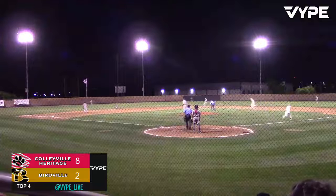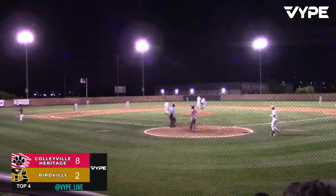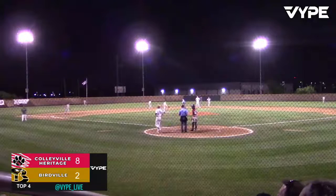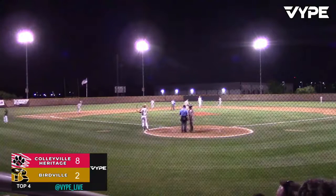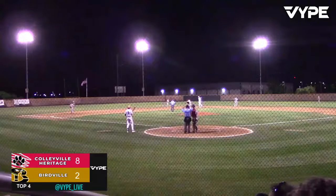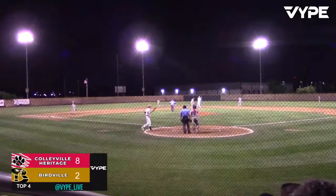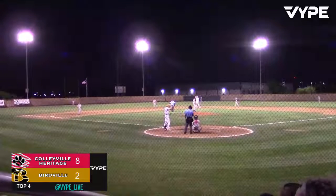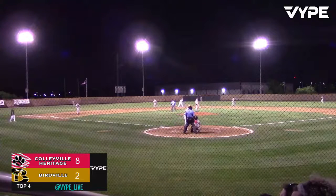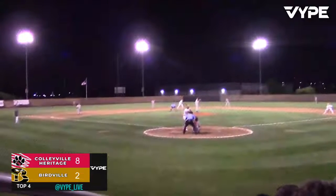One pitch, grounds one to the shortstop, unable to come up with it. And that will be another base hit. Two outs here, but two men on for the Birdville Hawks. Number 8, Alex Schulter at the bat for the Hawks.